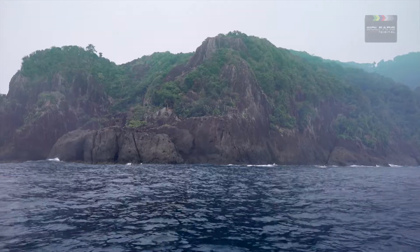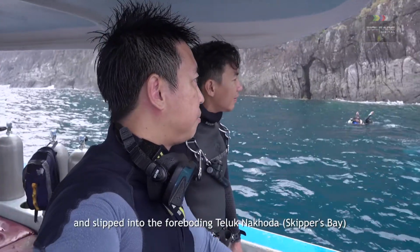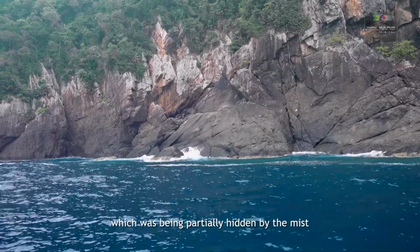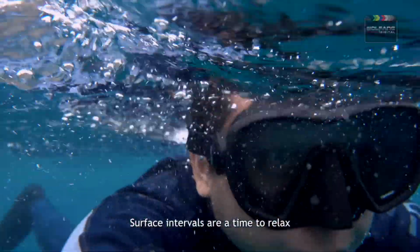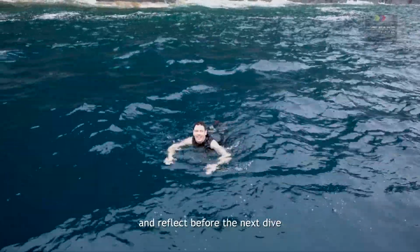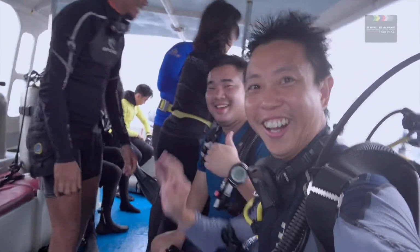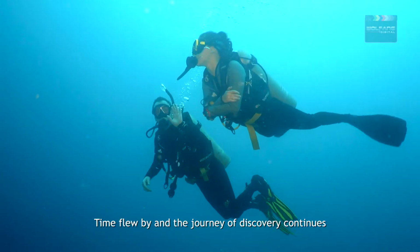We navigated to the north of Tenggol Island and slipped into the foreboding Teluk Nakhoda, Skipper's Bay, which was being partially hidden by the mist. Surface intervals are a time to relax and reflect before the next dive. Time flew by and a journey of discovery continues.